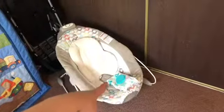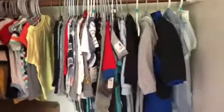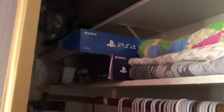I have his stroller and his baby bouncer. He doesn't fit anymore, but I just keep it there. And then right here is his closet. He doesn't have a lot. This is all his shirts. There are some blankets, his old baby bath. In that tote I have all of his clothes that I want to keep. I donated most of them. And then back there is just random stuff.